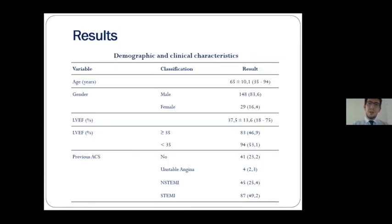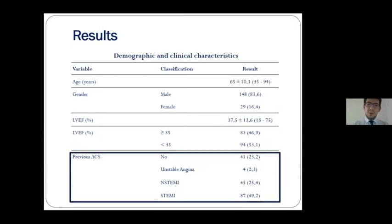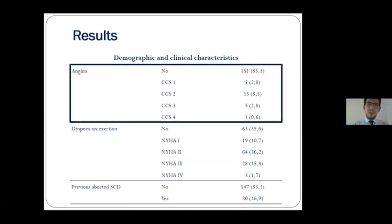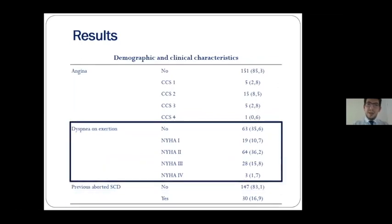Demographic and clinical characteristics showed a mean age of 65 years. 83.6% of the sample was of male gender, with a mean LV ejection fraction of 37.5, and above 50% of the patients had an LV ejection fraction below 35%. Regarding previous coronary events, 3/4 of the sample had a previous ACS, and half of them had a previous STEMI. Regarding symptoms, most of the patients were asymptomatic or had mild symptoms in the last clinical report evaluation. Less than 2.5% had symptoms at rest.